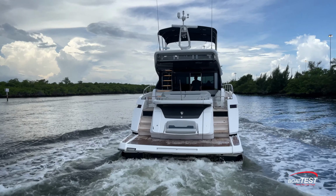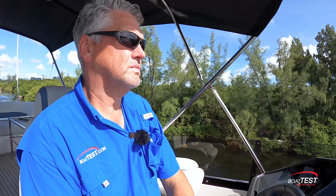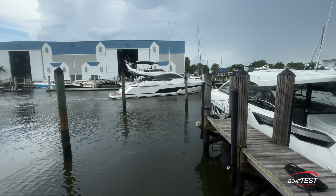No yacht test would be complete without docking her and discovering how she responds to the controls. I couldn't help but think of how an owner-operator moving up from a smaller boat would find this yacht surprisingly easy to handle. Let me show you what I mean.